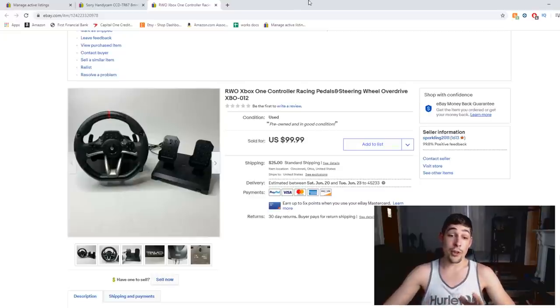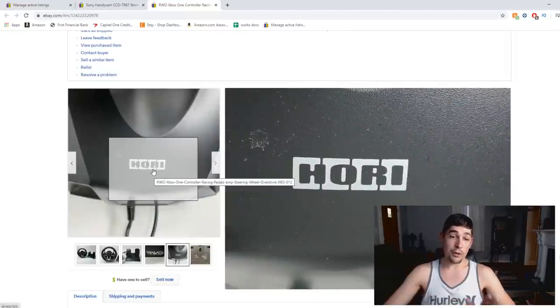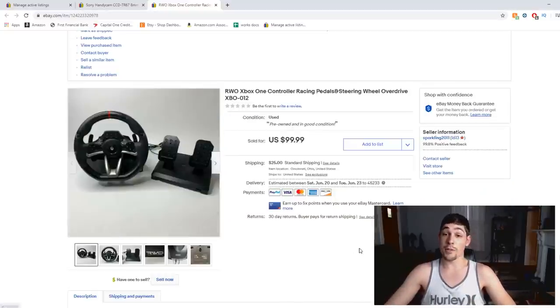And because I saw that it was a Hori controller, which, if you don't know what it is, it's a pretty good thing to look for when you're looking at, like, GameCube or N64 controllers, and Xbox controllers are no different. They put out some pretty quality products that are used by more higher-end gamers, and this racing wheel was no exception to that. I paid $10, like I said, for the set, and it sold for a best offer of $89.99 plus $25 shipping, and it sold within 2 days of me listing it, which is awesome.